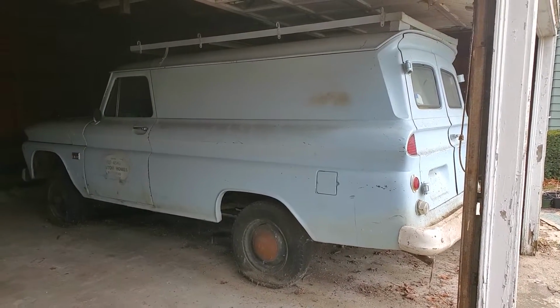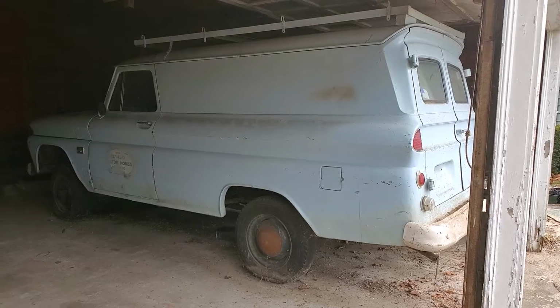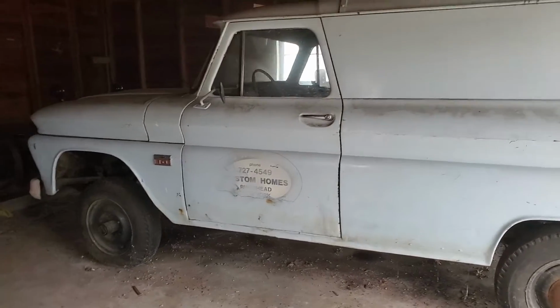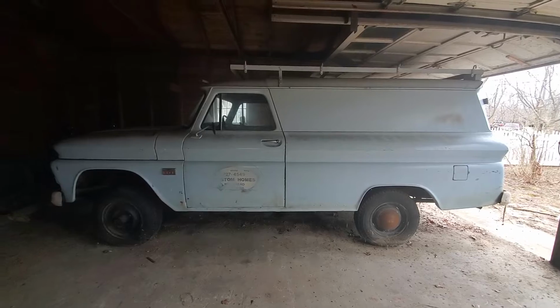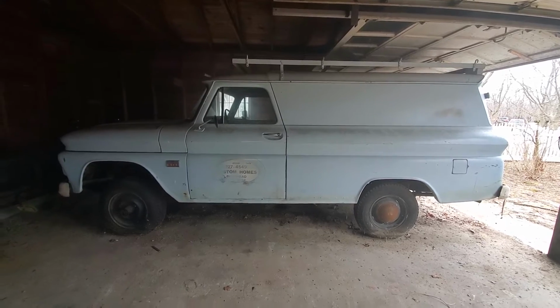Well, it's a four-wheel drive '66 panel truck. The body is in good shape. It's been in this garage since '86, most of its life. It has a 6-cylinder. It turns over, so it probably needs points. Yeah, probably spark. It has no spark. That's okay.